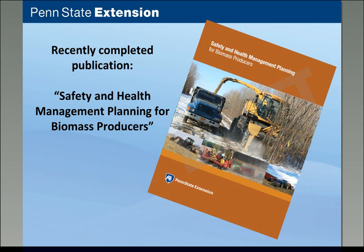So the ideas contained in this publication will be for small farms, those who are growing maybe a couple hundred, 400 or 500 acres of biomass or less or more, up to companies that are processing biomass or taking in biomass from thousands of acres and are making that into a final product that is then sold into the market.